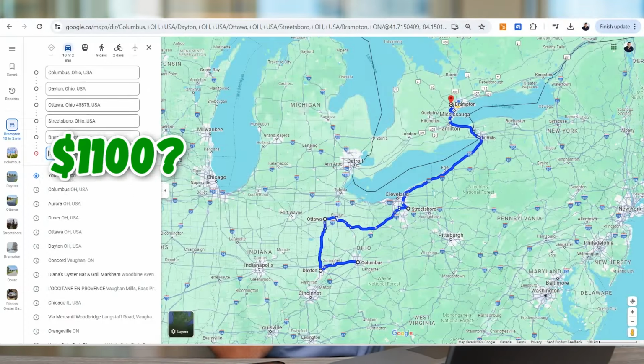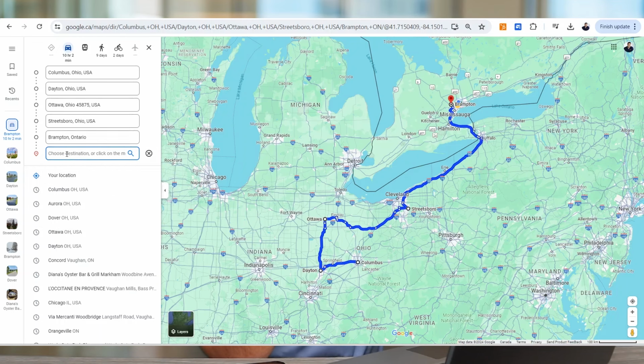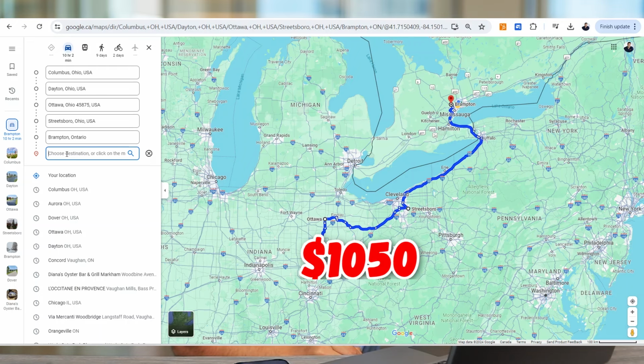Give me 1,100. I got an 8 a.m. pickup. I have to lay over the driver there. I got a pickup in Dayton, another pickup in Ottawa, and then I'm coming to Streetsboro the next day in the morning. Okay, let's meet in the middle and do 1,050. How does that sound? 1,050. It's good?